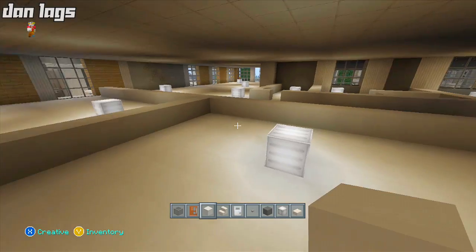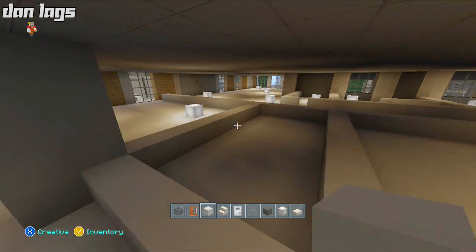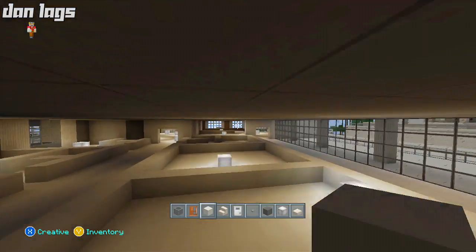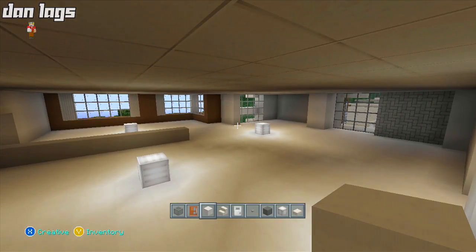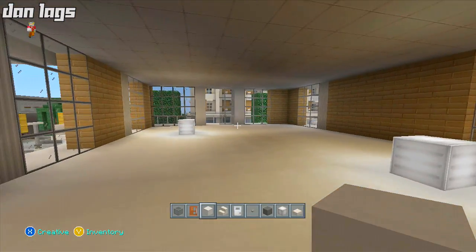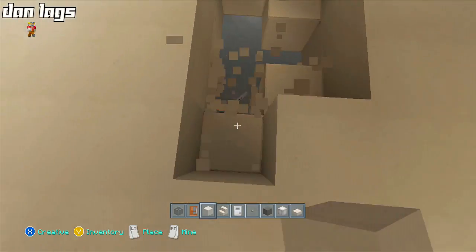So, really, my next task before next episode, or whenever I work on this next, is going to be figuring out what to do with this corner, what to do with this corner. I have some ideas, but I'll have to kind of try them out. And then over here, I'm going to have a lounge, I think.